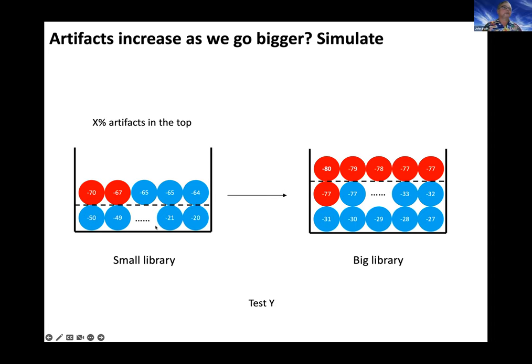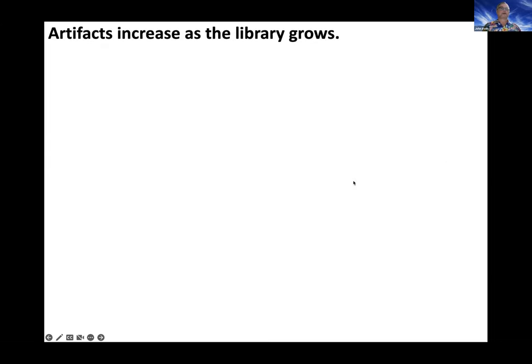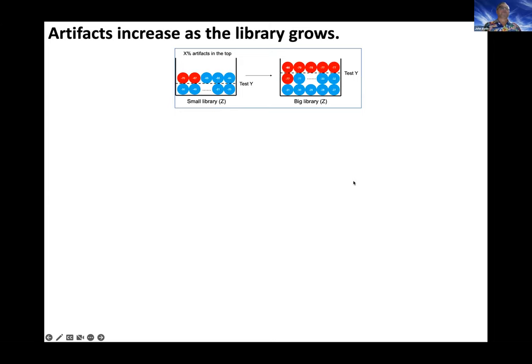What we're worried about is that as we go from a small library to a big library, at some point the number of artifacts will be bigger than the number of molecules we test at the top, and we won't get anything we care about that's real. And how do we avoid this? So that's the model. That's the idea there.